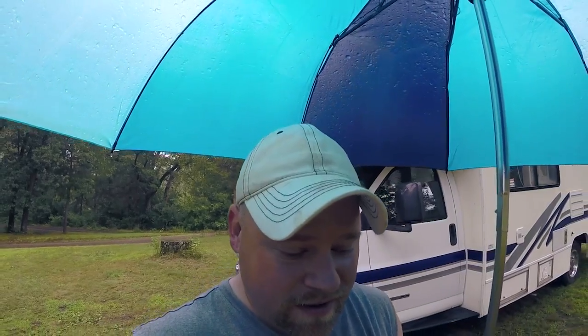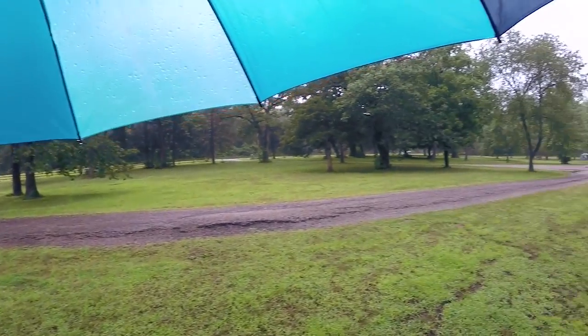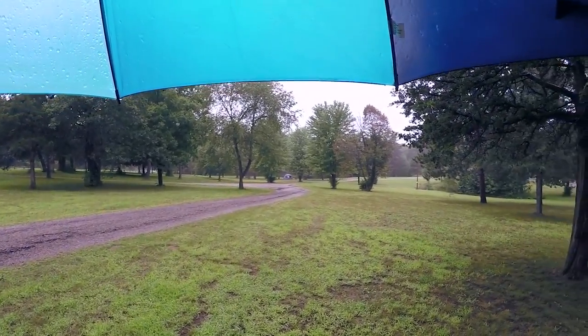You never really know what you're gonna get when you're traveling. It's the next day, and we had thunderstorms last night, lots and lots of rain, lots of flooding. We got flooding warnings on both of our phones, flash flooding and stuff, and it's just pouring down rain. So now all the people that are in tents over there are just getting soaked.